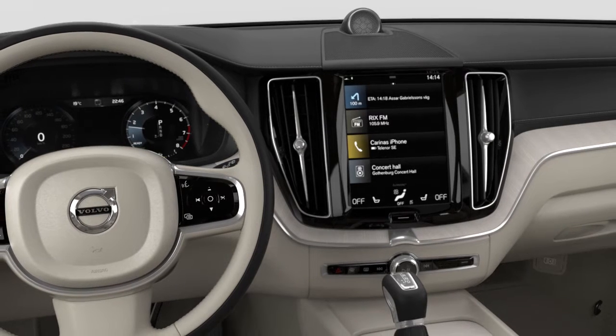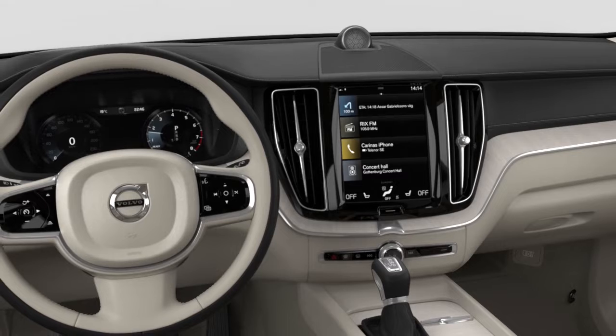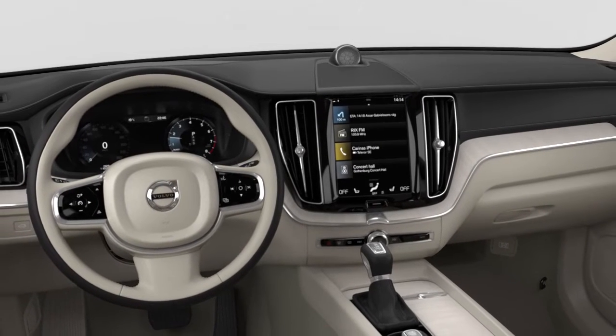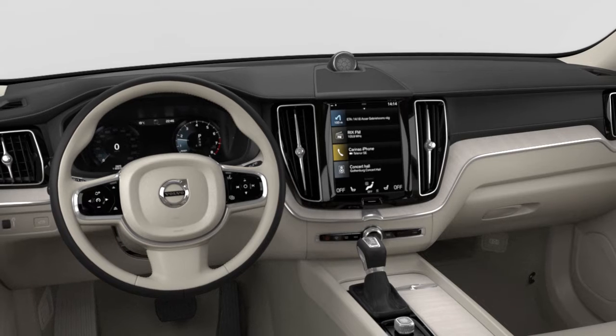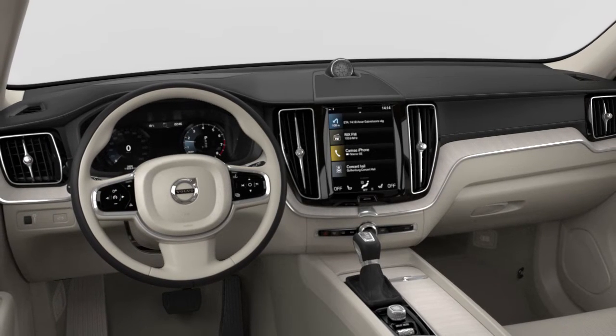Apple CarPlay. Using Apple CarPlay. Apple CarPlay lets you use selected iPhone apps directly from your Volvo's center display. This means that you can enjoy music and podcasts from apps such as Spotify and Podcasts.